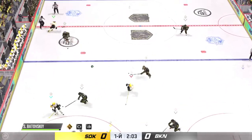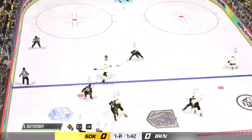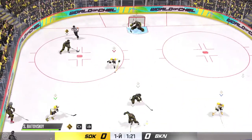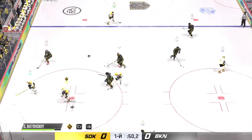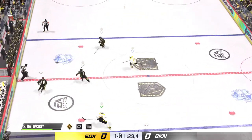Slides the puck over. Here's a short pass to Kasparaitis. Sends a pass over. And he uses his reach to disrupt the play. And nearing the final 60 seconds of this opening stanza. And skilled use of the stick to poke the puck away.